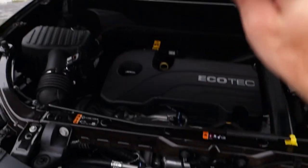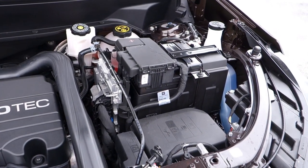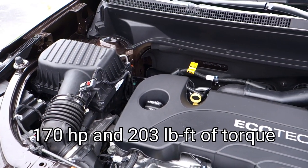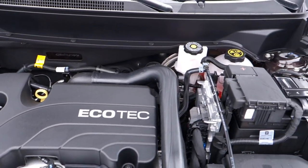Now take a look underneath the hood of the Equinox here. We do have your 1.5 liter Ecotec turbocharged engine paired to the 6-speed automatic transmission. Now this powertrain is not new for 2020, however I'll go ahead and insert the power figures for this engine on the screen here.